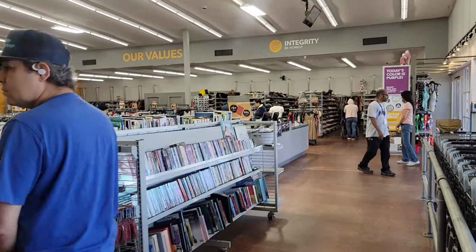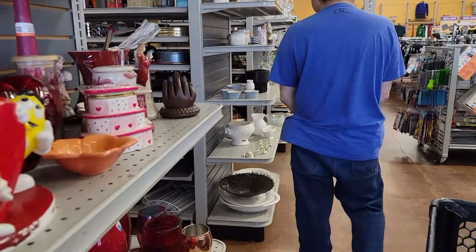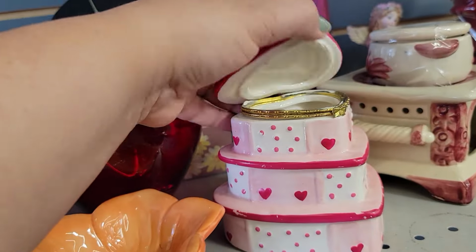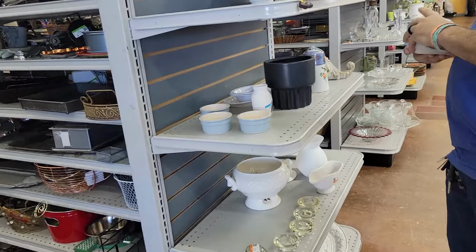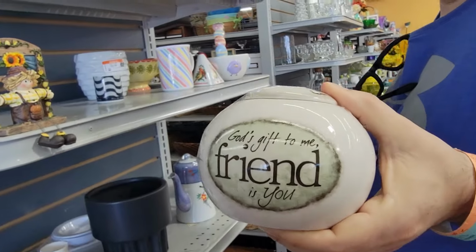This is what Fred's Goodwill looks like. It's not a very big store, but we just love them here. Very good prices. Did I pass this up last time? Oh, gosh. Terrible condition. Move on to this little aisle here.